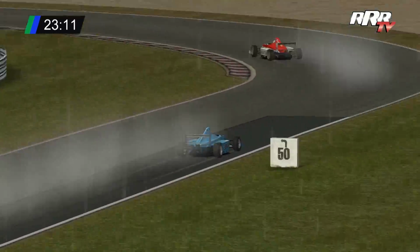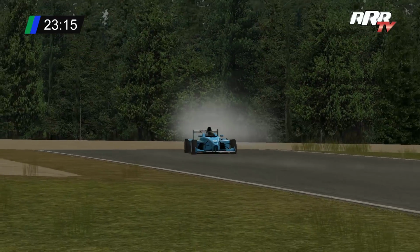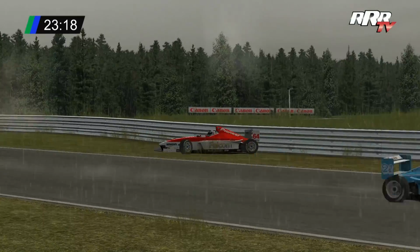As Ollie K goes round, he's coming up behind the Kaibutsu to lap them. Oh, and the Kaibutsu spins off. I believe that's Lynn.